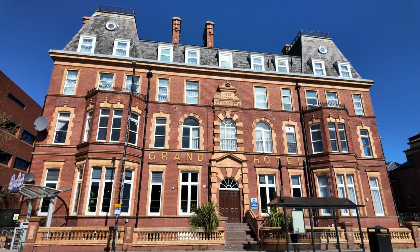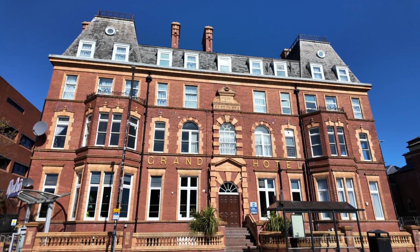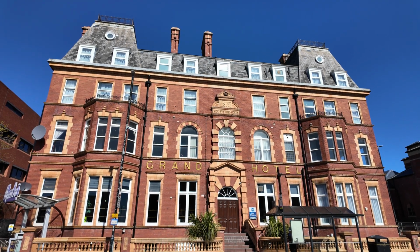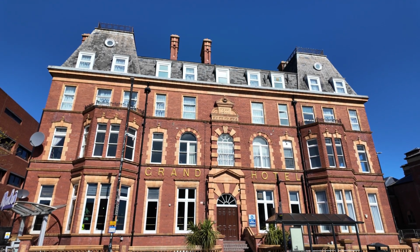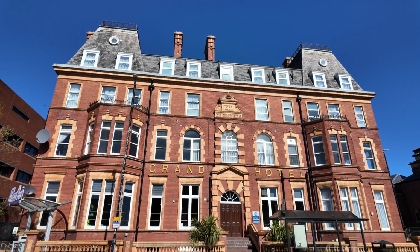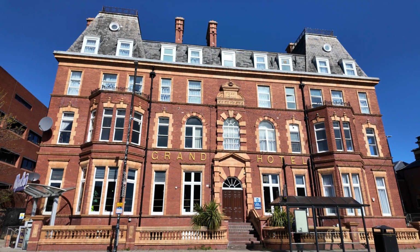This amazing looking building dates back to 1899. It's the Grand Hotel here in Hartlepool. Not the Grand Budapest Hotel, the Grand Hartlepool Hotel. It's even got an Indian restaurant, Mumbai restaurant underneath it as well. What a great looking building. 126 years old. Great stuff.